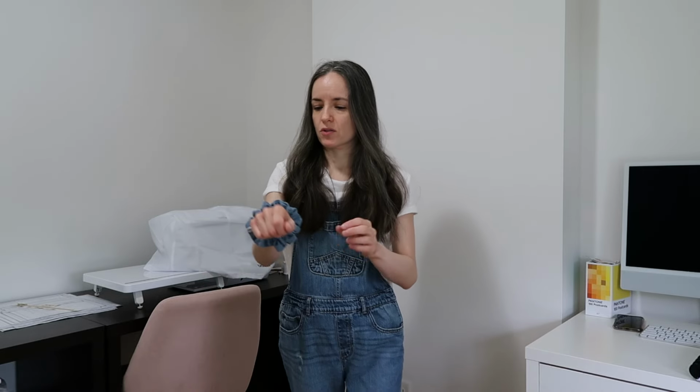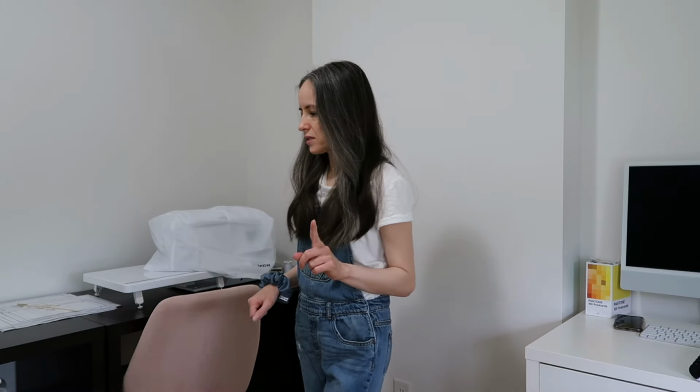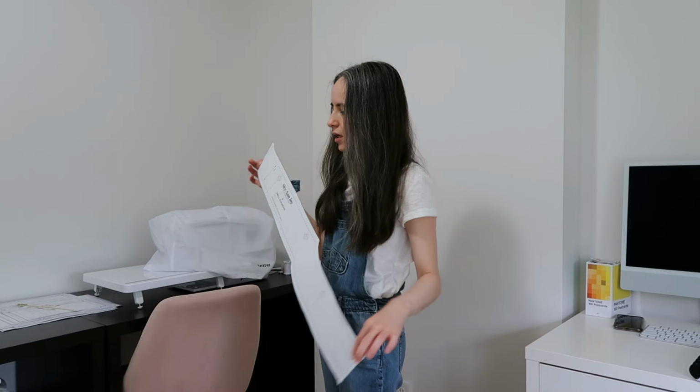So, here we go. On my wrist, you can see, I was wearing this one last night. I'm sorry if I look a bit of a wreck. I just didn't bother with my hair because I didn't have enough time. I'm going to pull them in and show you. I made my smaller size scrunchie. This pattern piece is my smaller scrunchie.